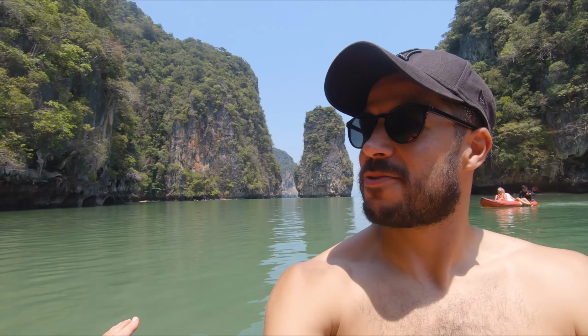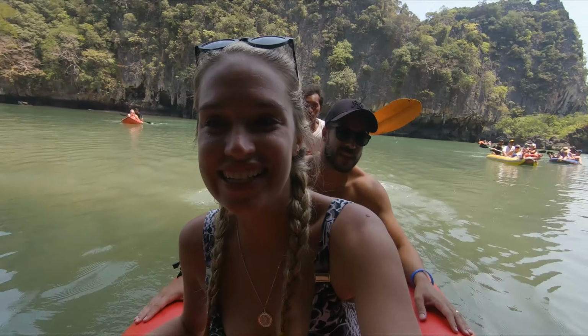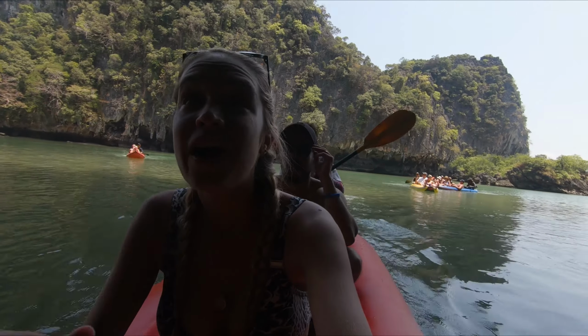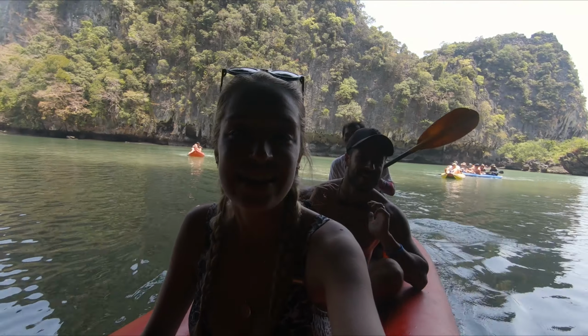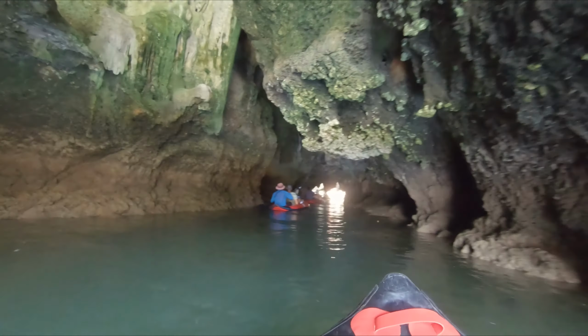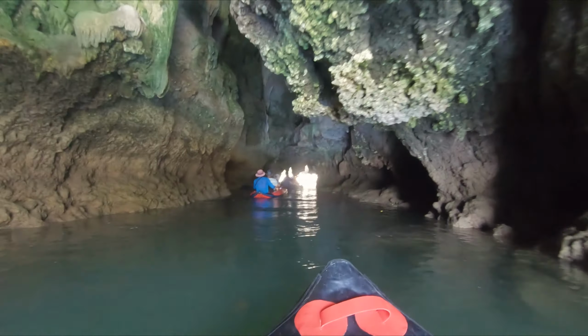We're going into the cave. My gosh, we're about to go into a cave. It's super dark. Oh my gosh. We're going inside the cave. I've always wanted to do this. Oh my gosh, how cool is this? These caves have been made by the tide. Oh wow, look here. This is beautiful.